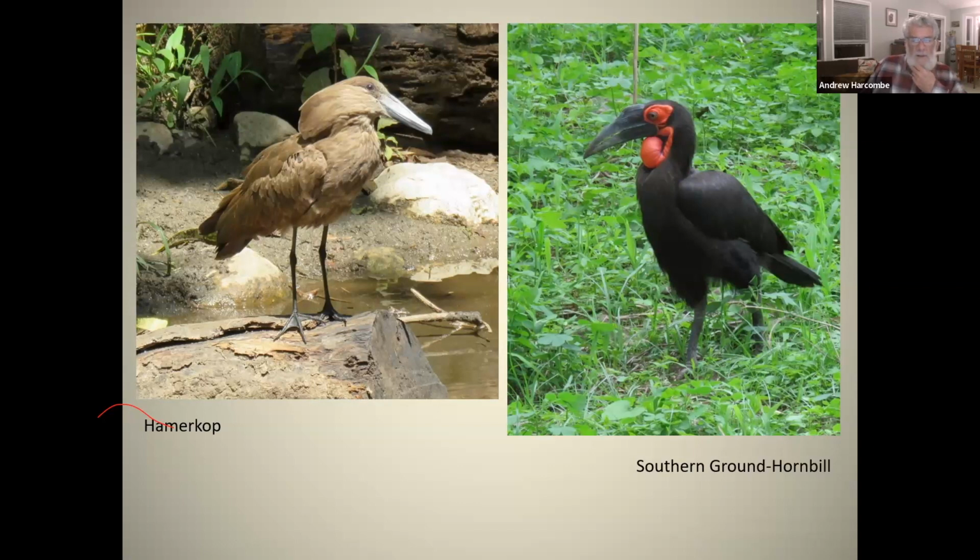Southern ground hornbill, an extremely strange-looking bird, is carnivorous. Apparently, they're very long-lived, and even though you see them walking around on the ground a lot, they will nest in trees.